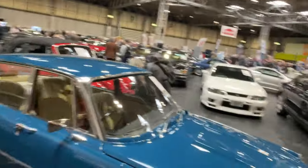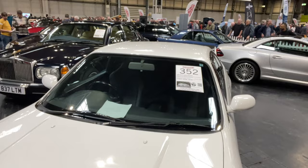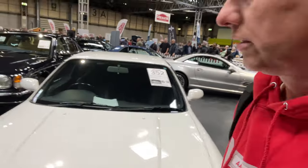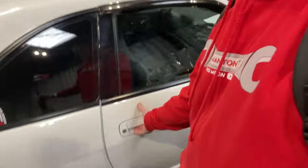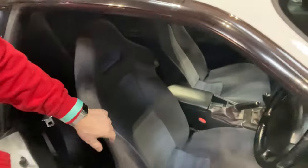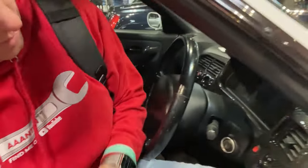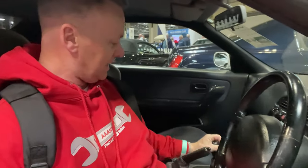Oh, what about a Nissan GTR. Let's have a look, see what we've got here. 40 to 45,000 on the reserve. Oh, look at them seats, look. Got the curved, beautiful plush seats. Oh yes. You see the Jap stuff, it does feel nice when you get in there.